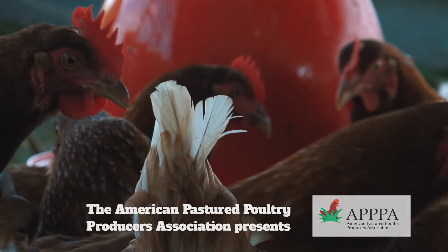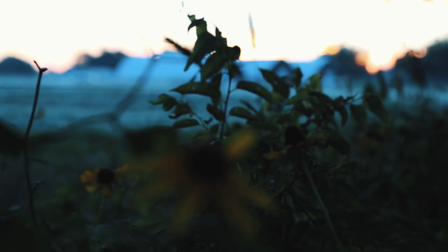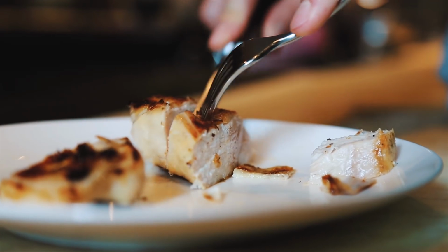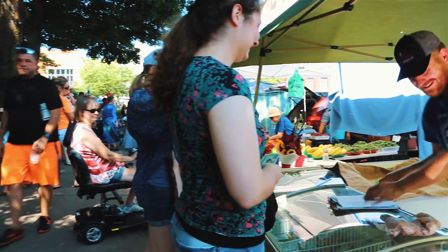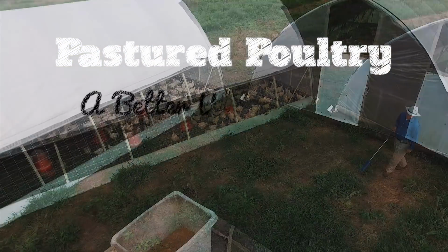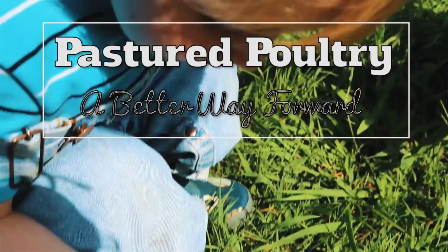Chicken feeds the world, but what if there was a better method of production that was better for everything involved? The land, the chickens, the people. What if it tasted better and was healthier for us? What if it fueled local economies and connected communities back to the farms their food comes from? Pastured poultry isn't new to the planet, but it's new to the modern market. We think the world should know about it.